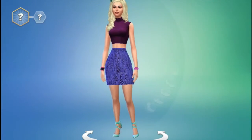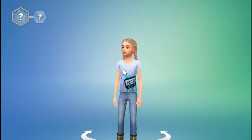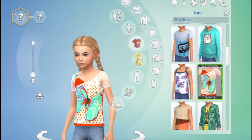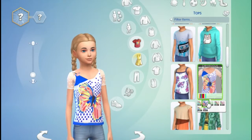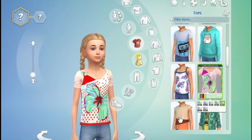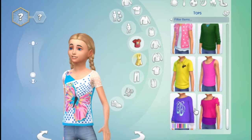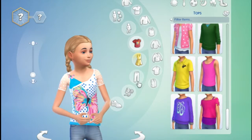Moving on to the children. I didn't dress her up at all. So, yeah, I forgot. Oh, yes. The butterfly top. Yes. That's amazing. I really like this top. The colors. These colors are so nice. Why is everything such nice colors? I'm not complaining. It's a good thing, right?